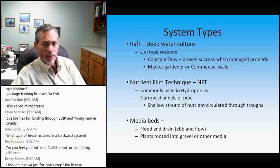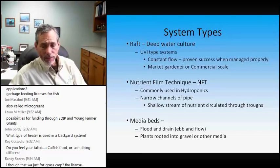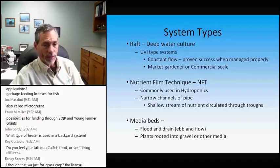Nutrient levels, typical test kits for pH and ammonia and nitrates and nitrites are available as freshwater test kits. One of the suppliers that we've used in the past is out of Florida, and I'll make sure that I include that in the links. It is Pentair Aquatic Ecosystems, and they sell every testing device that you'd ever want to see.